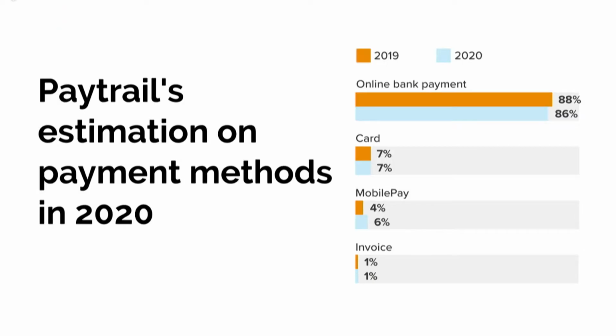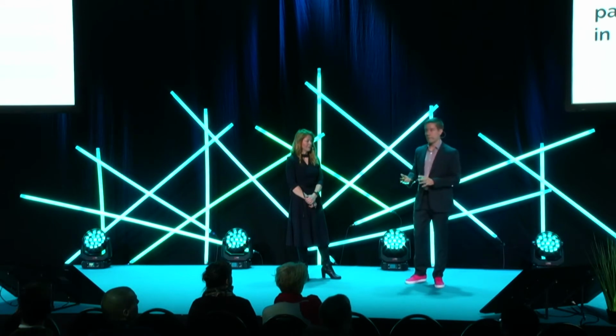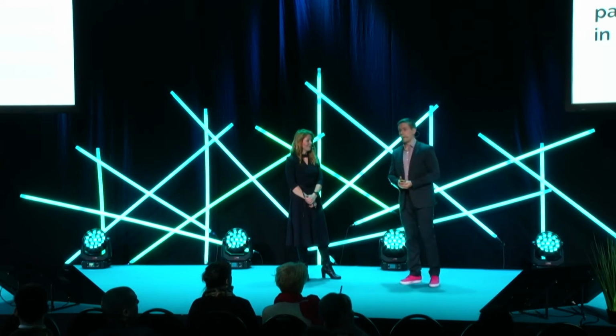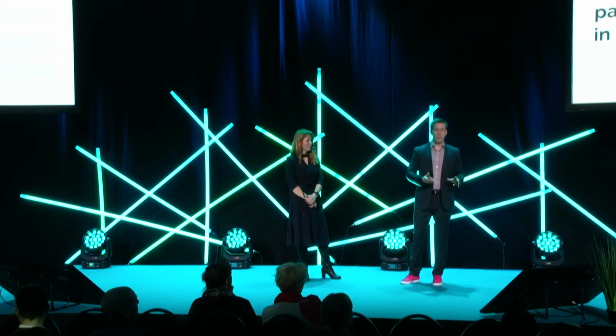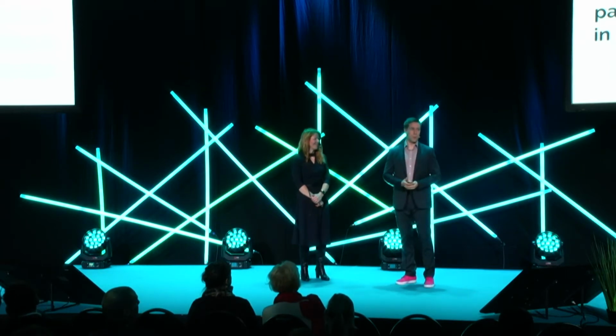This is done actually by a guy who we call in our company a wizard. He knows almost everything about our payment service. He can make data of history payments, and we have a competition in the company on how much Finnish people buy online during Black Friday, for example, and he is almost spot on.